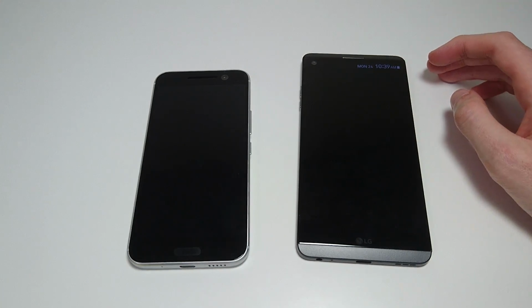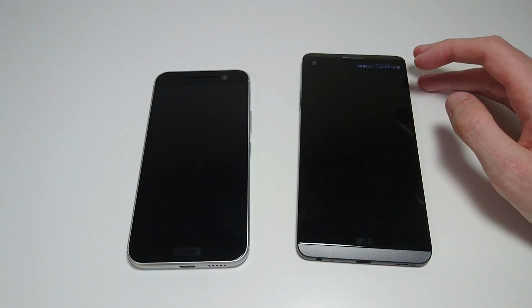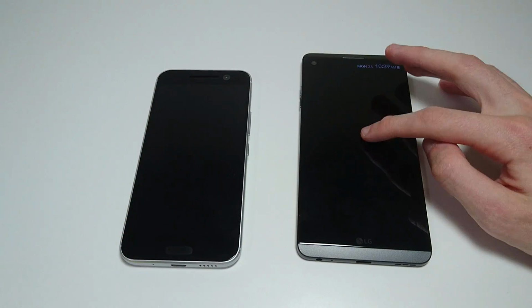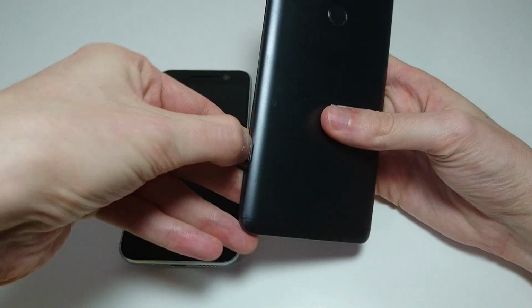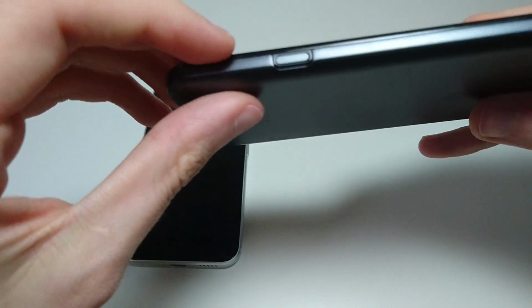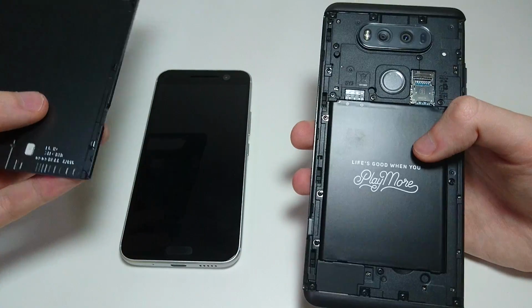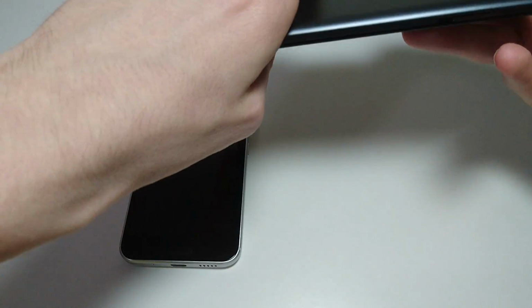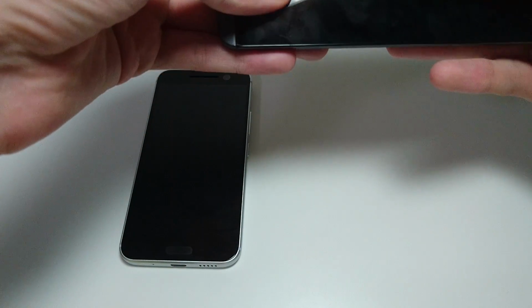As for storage, 32 or 64 for the HTC, 64 for the LG. Both do have micro SD card support. 3000 mAh battery for the 10, 3200 for the LG. Also, the LG battery is removable. I'll show you that real quick. So just over here, it is easier to take this off than on the G5, which is kind of a pain. But you see, there's the battery. Both Snapdragon 820, both 4 GB of RAM, both USB-C at the bottom. Both do have headphone ports.